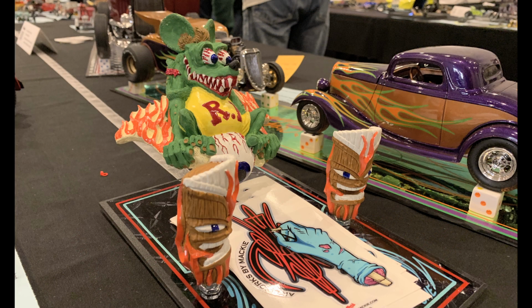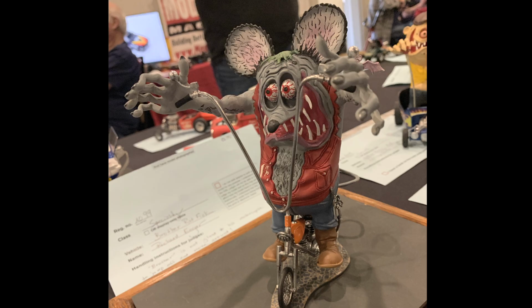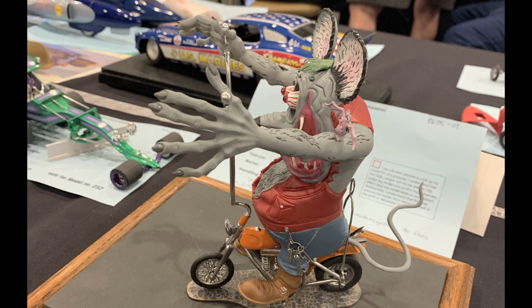Here's a subject very close to our hearts. Rat Fink. Isn't he adorable? Oh, I want to adopt him. Well, we did take him home. We have so many models of Rat Fink. But back in the 60s, Rat Fink was offered in so many different models. Right, and I love this one because anybody that knows Rat Fink or that era, you totally get this.